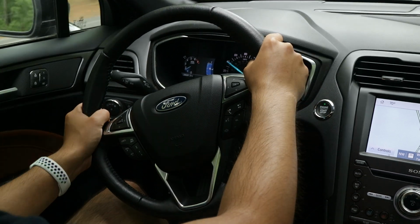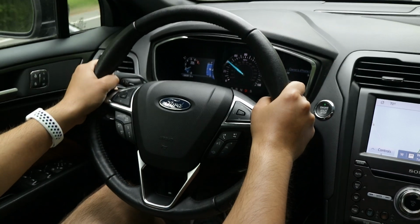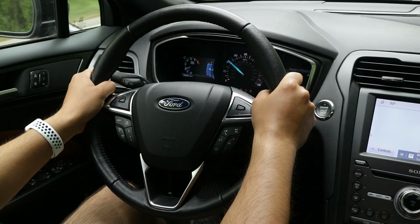I wouldn't quite say they're class leading, but they are definitely a far cry from the stuff I'm used to in like Honda and Chevrolet. They are supple, they are soft, and they are supportive. Definitely a nice place to spend time.